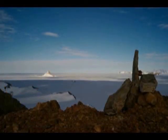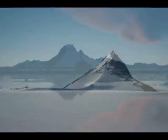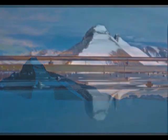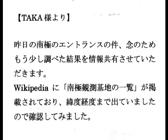And also in the Antarctic continent, you can see very strangely shaped mountains. Maybe some people say this is a pyramid, and this is very apparently shaped mountains or pyramids too. What do you think about these pyramids? Anyway, a lot of mysteries in the Antarctic continent. I'll examine them very precisely in the following videos.